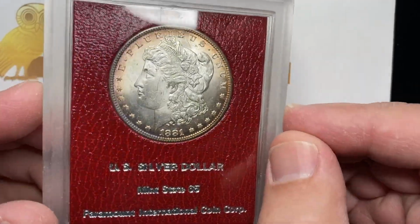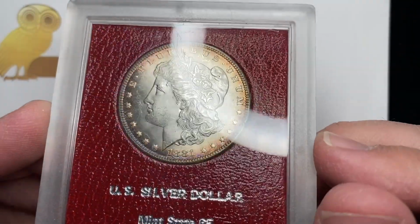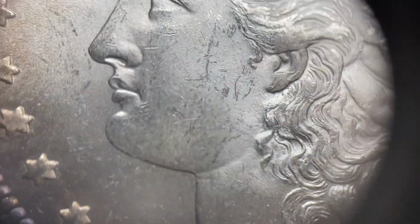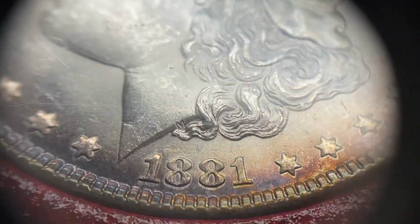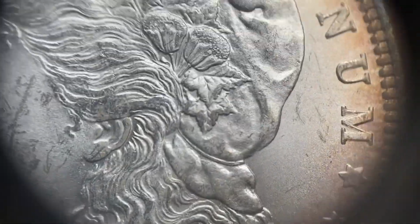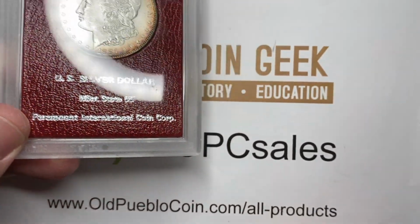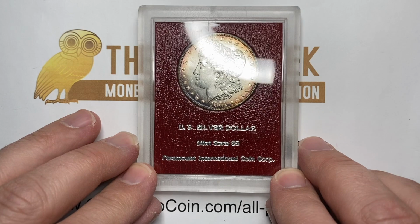An 81 Philly in a nice mint state, I mean, I wouldn't call this a 65, I'd call it a 64, but it's a nice coin overall. In 64, they're $150, $160 coins anyways. I think in the Paramount holder you're talking probably 300 to 400, but that's just what my gut tells me on that coin.